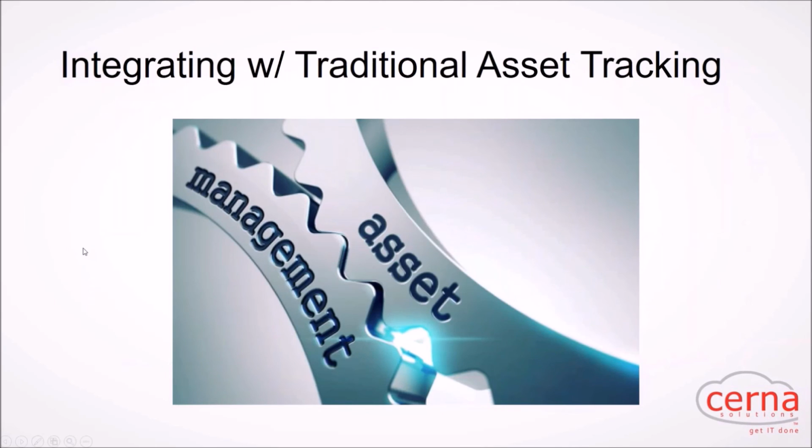Okay, so one thing that we said we would talk about is how to integrate this with traditional asset tracking. It's actually quite easy. If you think about it, we're starting to make a list with this simple asset tracking. We're starting to collect everything into a table. And so ServiceNow Asset Management has a ton of features that will help you organize this list now that you finally have a handle on it. So once you're ready to move to traditional asset tracking, you can take that list and load it into your traditional asset tracking tables.